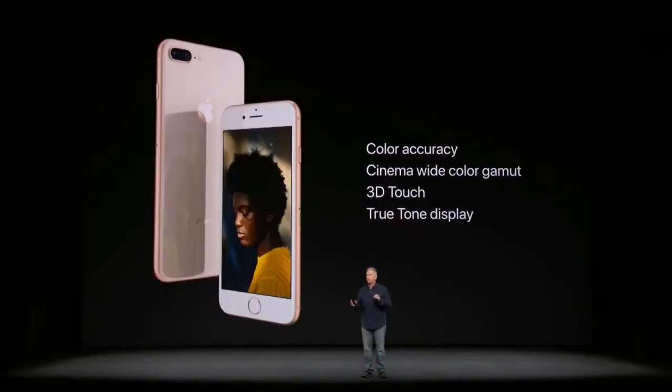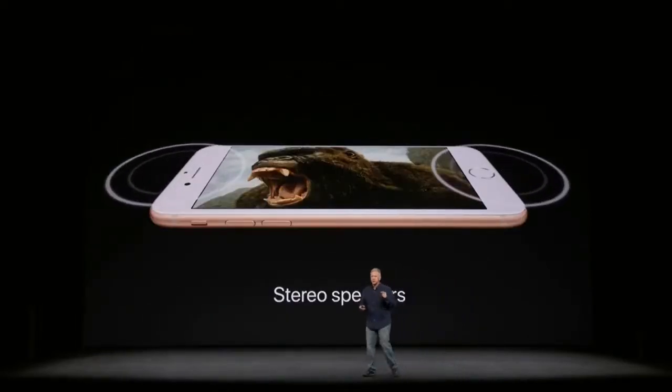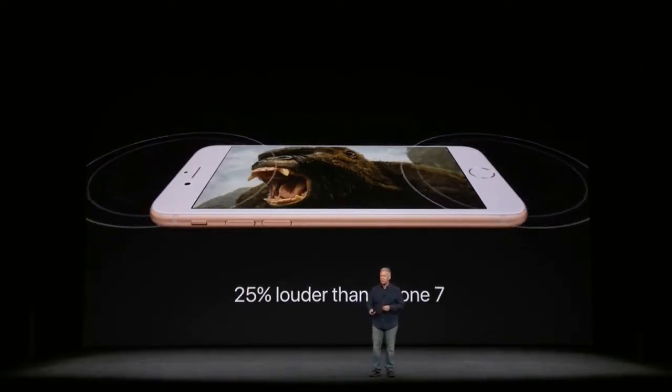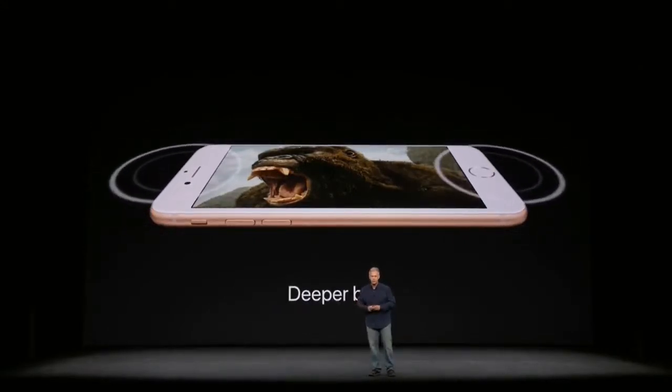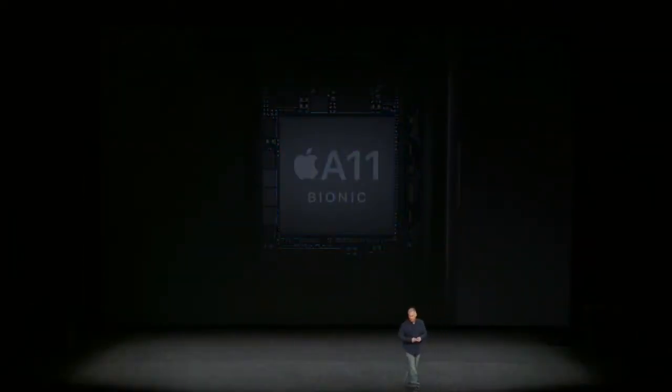Now, Apple Retina displays are renowned for their incredible color accuracy. Along with the displays, iPhone 8 and 8 Plus have new stereo speakers as well. They're 25% louder than the speakers in iPhone 7, and they have a deeper bass, too. We call it A11 Bionic.